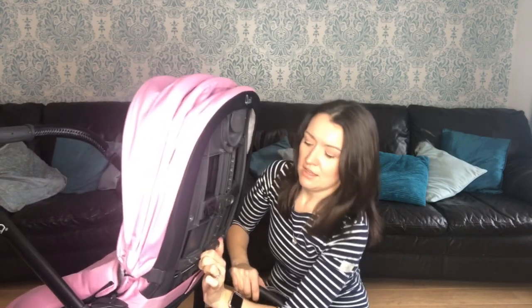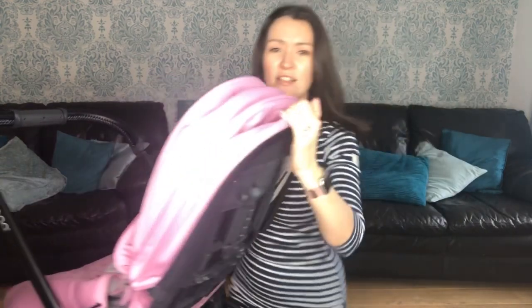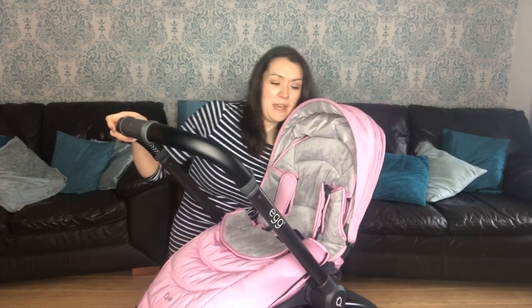The other thing you can do is extend the hood up by squeezing these, and that extends the hood up to make it really quite high. So if you're using it for a much taller child, let's just show you the difference again. So that is quite a big change in size, isn't it?